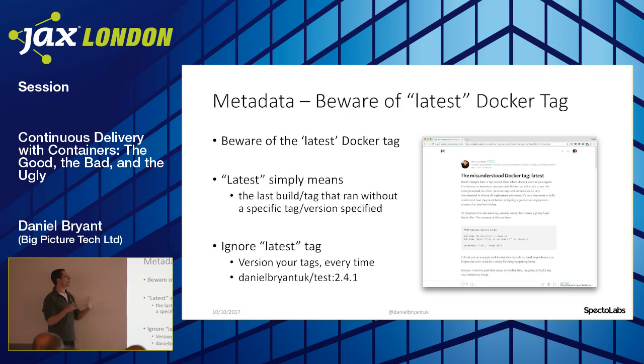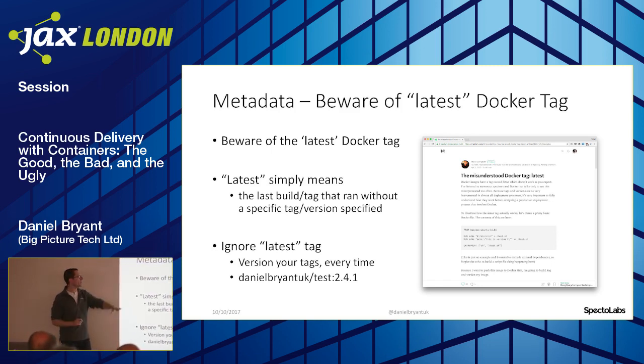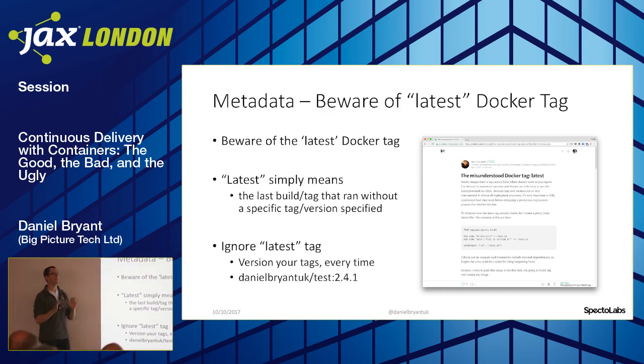Closely related to storing of the image, a few things around metadata. First off, beware of using the latest Docker tag. You tag your images when you build them, but the semantics of the latest Docker tag are not what you expect. Totally been burned by this. Particularly if you're on a team doing CI and CD, and half the team is doing tagging of images and half the team is not.